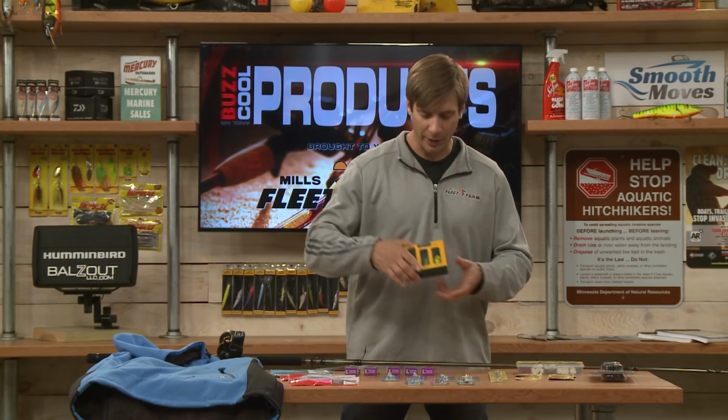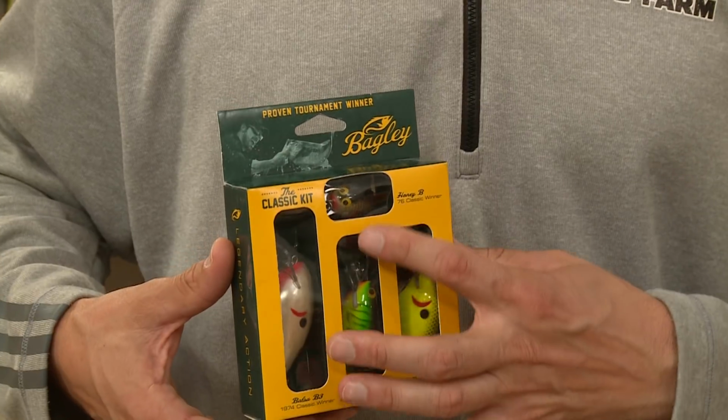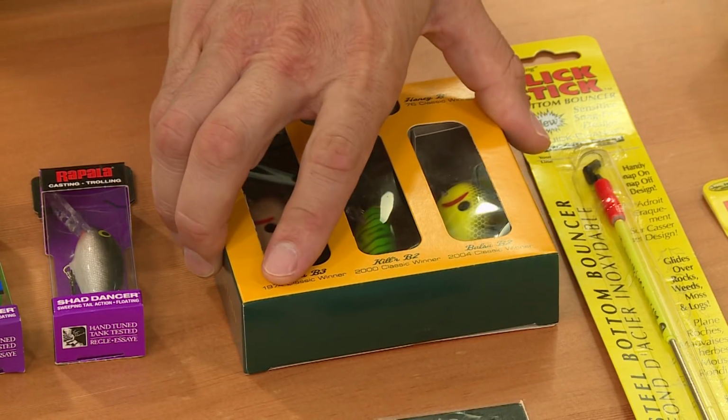And from Bagley, this is kind of an all-in-one kit if you want to have a few different sizes all in one, really handy. These are all great balsa baits from Bagley. This is the classic kit.